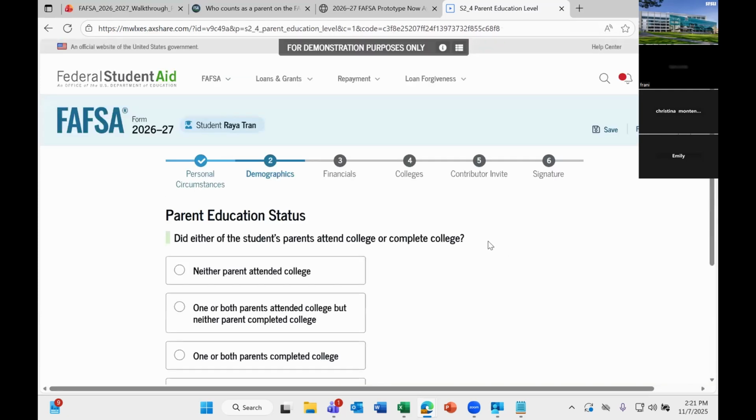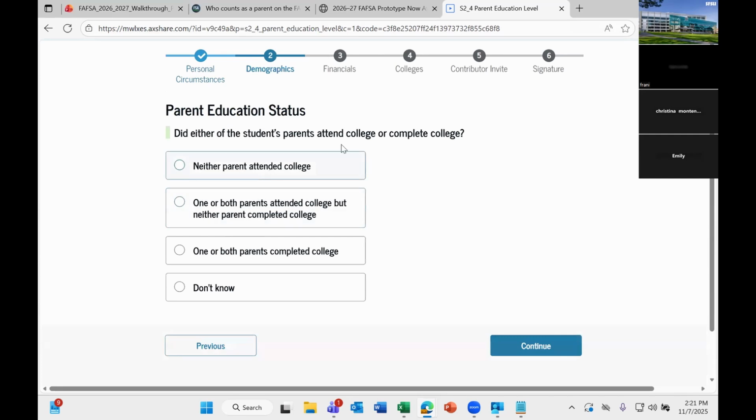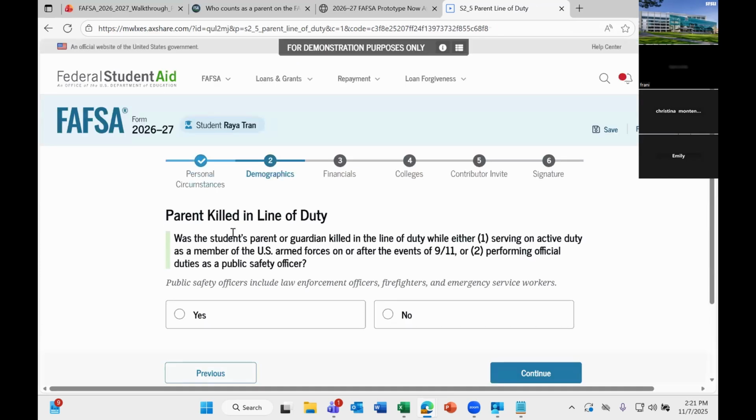And then parental education status as well. So maybe neither of your parents attended college, or maybe one or more did, or maybe they both graduated. So you could say any of these, again, whatever your situation is. So maybe one of them did. You just go ahead and hit continue here.